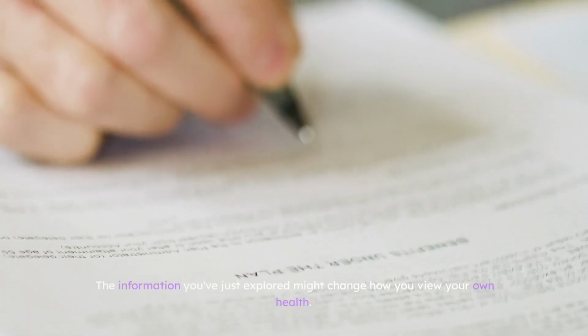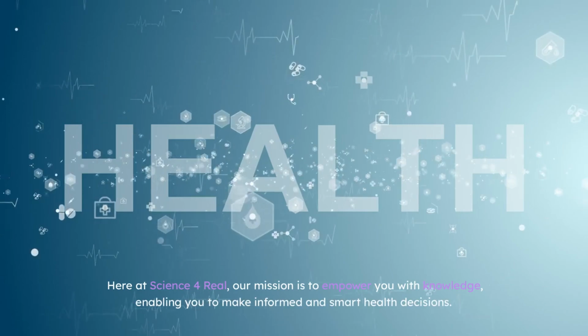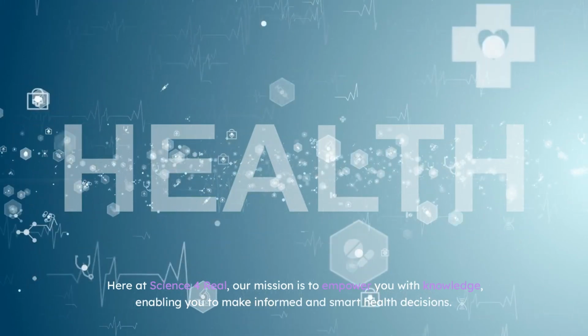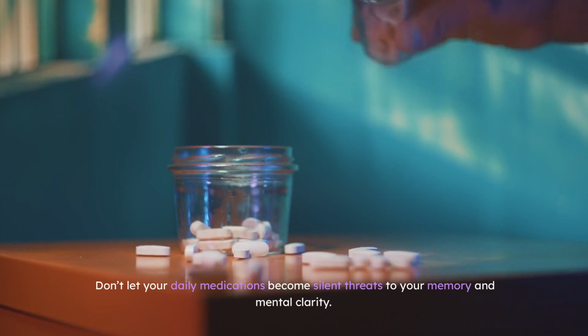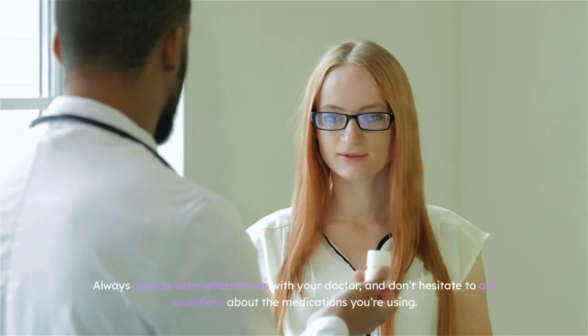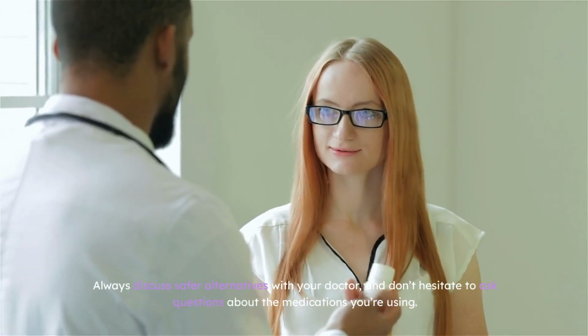The information you've just explored might change how you view your own health. Here at Science for Real, our mission is to empower you with knowledge, enabling you to make informed and smart health decisions. Don't let your daily medications become silent threats to your memory and mental clarity. Always discuss safer alternatives with your doctor, and don't hesitate to ask questions about the medications you're using.